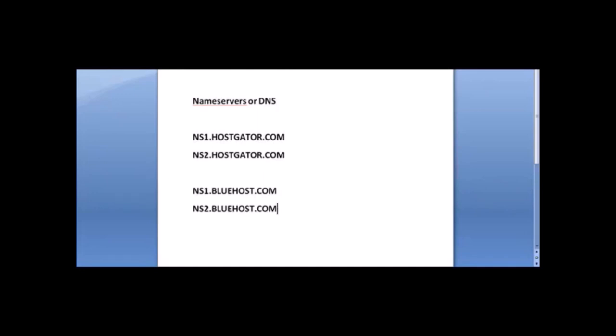And if you can't find it and you have selected HostGator or Bluehost, they have 24-hour support. Other hosting companies might be able to help you out pretty fast as well. So you just need to get in touch with them and find out what the name servers are. They're always going to look like this: they start with NS, and there are always going to be two of them. They may not say NS1 and NS2. One might say NS and then have several numbers. Another might say NS and then have several other numbers as well.